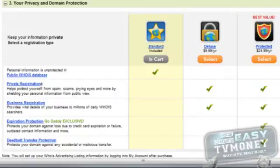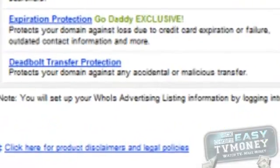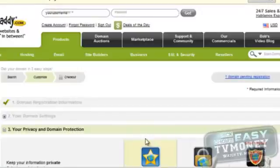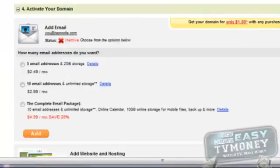With the Protected option stated here, you have 2 more benefits: expiration protection and deadbolt transfer protection. These are valuable benefits if you don't mind paying $15 more per year. I would recommend that you at least choose the Deluxe option. Now once you're done, click Next, and you will be taken to step 4, activate your domain.